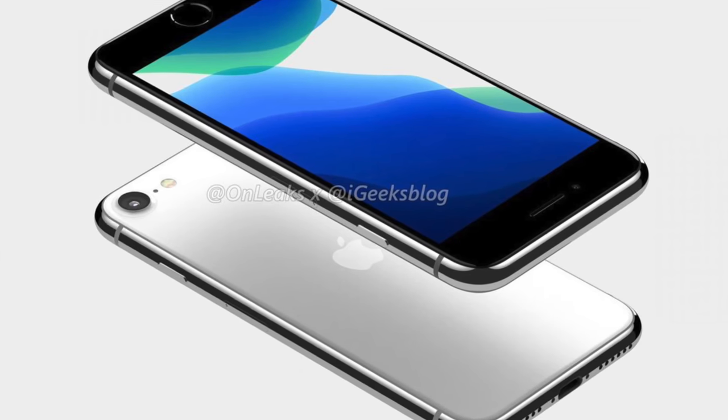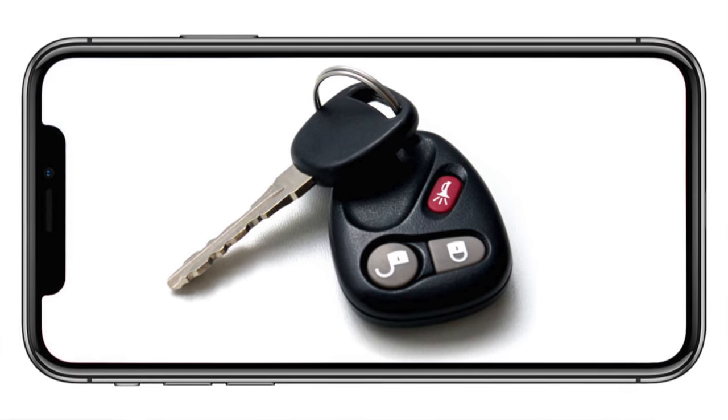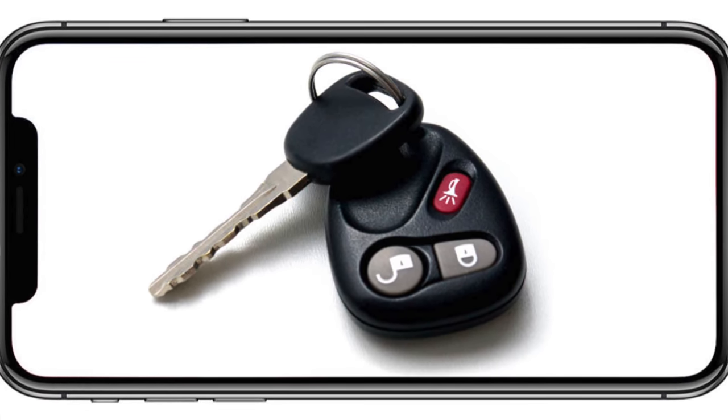What's going on, everyone? In this video, we're going to go ahead and talk about all the interesting, juicy Apple news that happened last week. We'll be talking about the new iPhone SE 2, Apple Watch Series 6, and a newly discovered car key innovation that's coming soon for our iPhones. So let's go ahead and begin this Apple news.